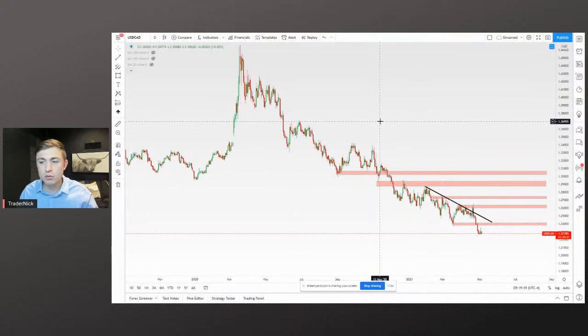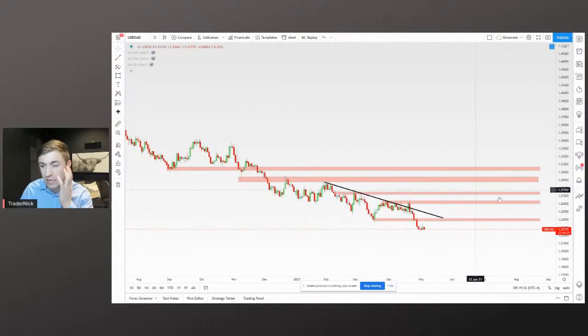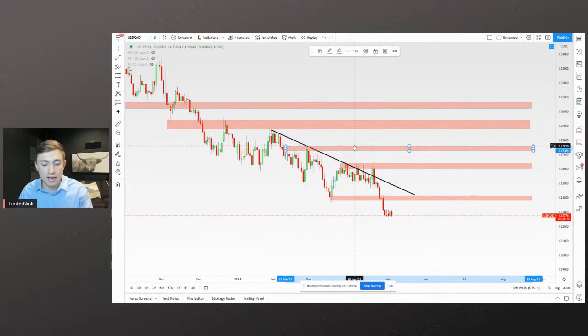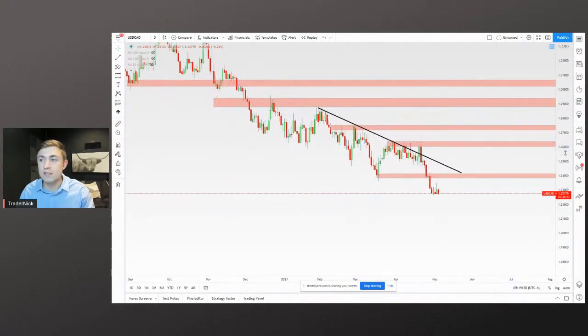Now, if the US dollar gets really strong and something fundamentally changes, then I don't mind adapting. But until that happens, the bias for me is just bearish until further notice. So when I look at this currency pair, I'm not quick to say, oh, it's bullish now. I am very much reluctant to say that until I see true signs of reversal.